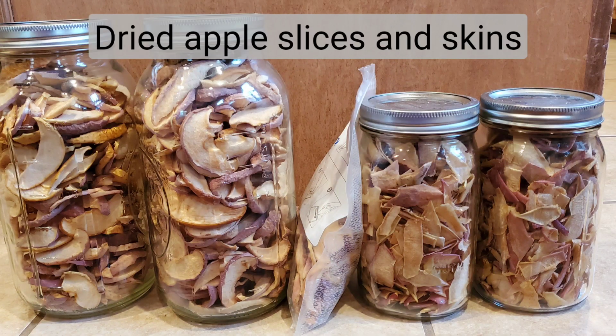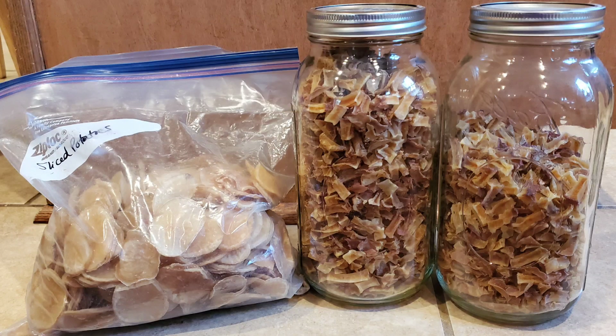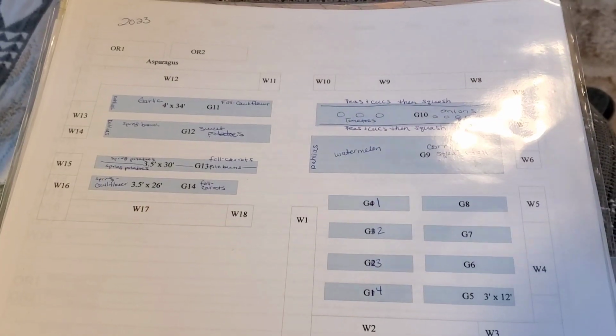Because if I can't cook with them, then what's the point of continuing to store potatoes that way or to preserve potatoes that way? If you have found a way that works for you to eat dehydrated potatoes that are in cubed form or sliced form, please share with me. I'd love to hear about it and give it a try. And up next are just a few clips that I had time to record this week.